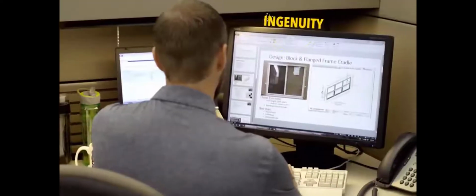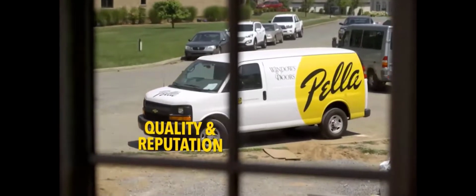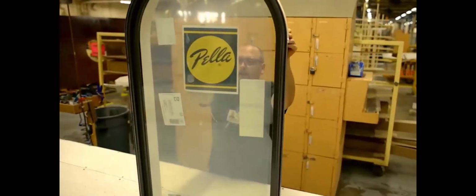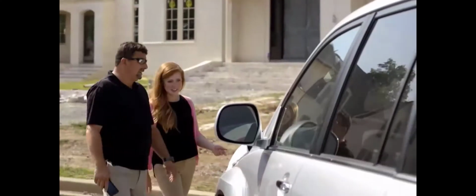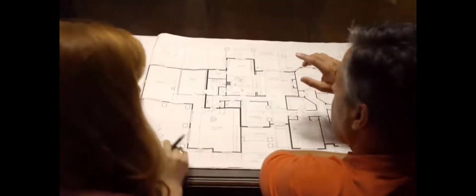The legacy and innovation. The ingenuity and attention to detail. The quality this brand is known for. All it takes is a connection. People seem to get Pella no matter where they live. Pella, a town, a renowned brand, an undeniable spirit and way of doing things. We'd be honored to meet you, learn how we can support your business, and work with you so that you too can experience firsthand the Pella difference.